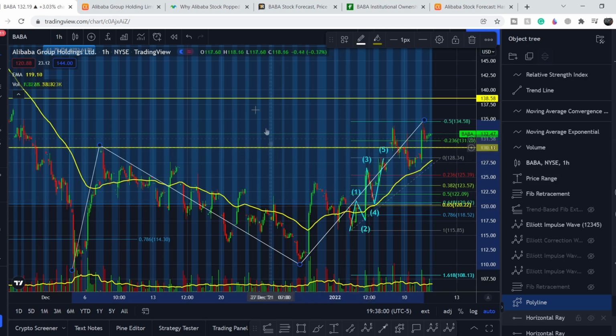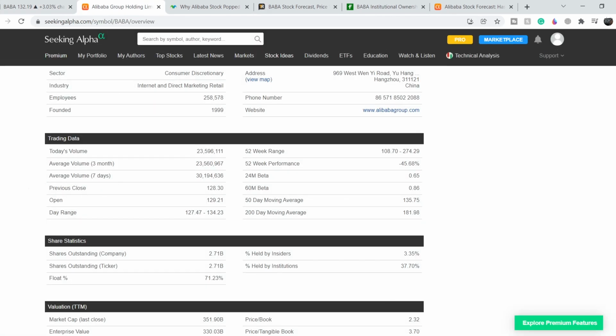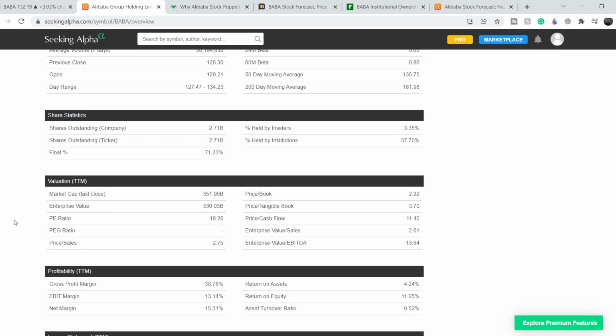But for now, let's continue with the fundamentals. First of all, I don't want to dive deep into their financials, just a couple of numbers that I want to pay your attention to. Their PE ratio for now is 18.26. And the market cap is $351.90 billion. And this company is still extremely undervalued compared to its size and compared to its free cash flow and all other financial numbers. And that's why you have to pay closer attention to this asset.